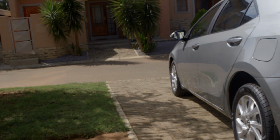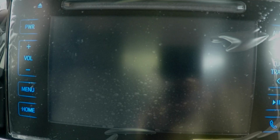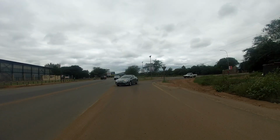The 2018 Corolla is packed with features, for one. It's got this amazing touchscreen system which you can control, and it's enormous. Comes with Bluetooth, comes with a USB connection. It's got tons of features. Just to run through them, it's got steering mounted controls for your Bluetooth cell phone connection. It's got cruise control, so you can set the speed that you want to move at and the car will accelerate and decelerate for you.